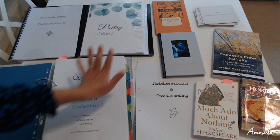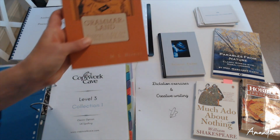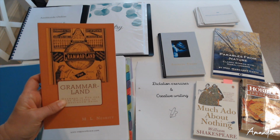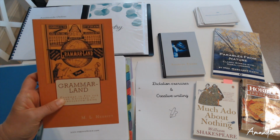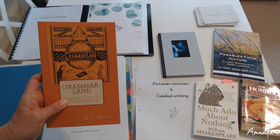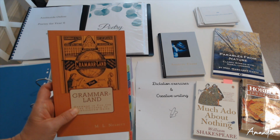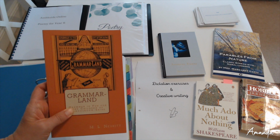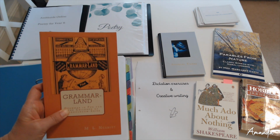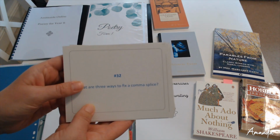Okay, grammar. So I'm using this lovely little book Grammarland to teach her grammar. It is set in a fictional courtroom with Judge Grammar presiding over a court case where all the different parts of speech come in and they argue about which words belong to them. So it's a fantastic way to get to grips with some of the core of grammar.